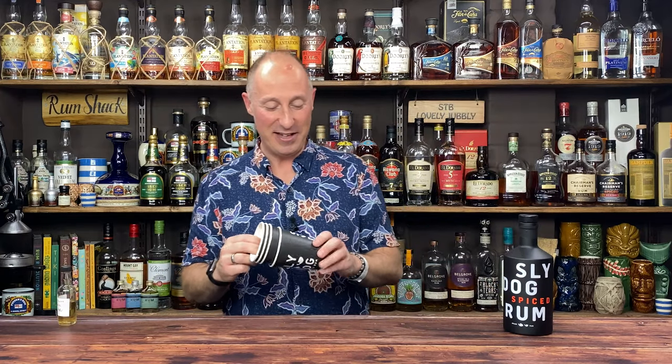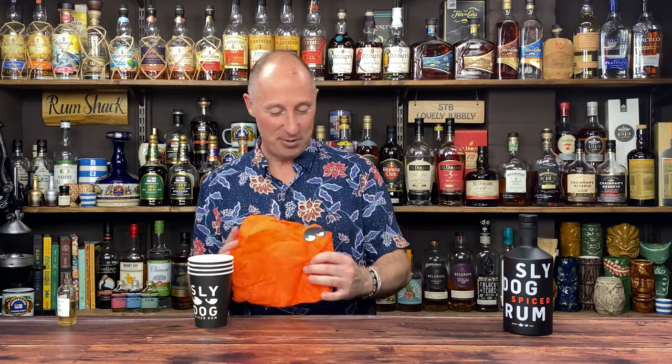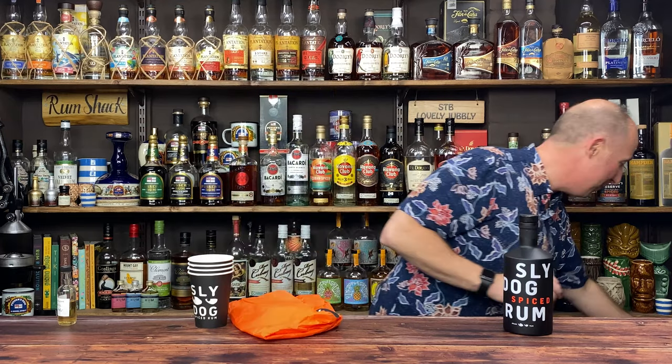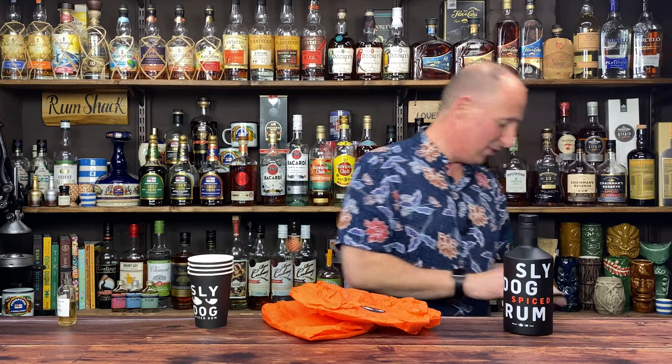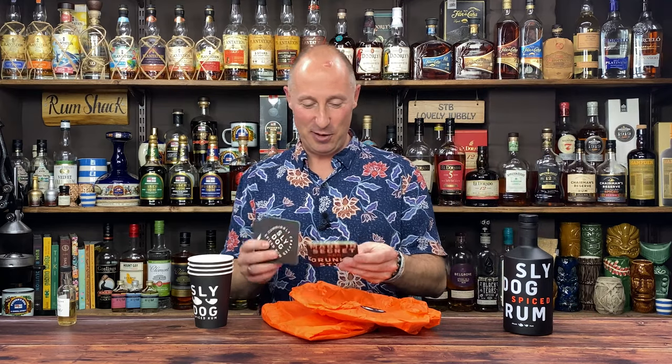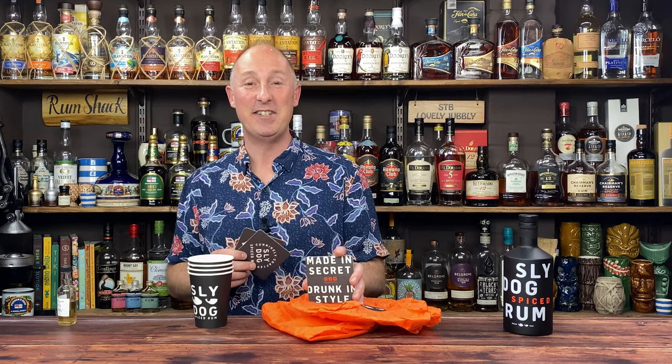Before we get any further, the care package that came through, this is where your branding is on point. We've got some cups there. I kind of like that. This is how it all came packaged. Look at that orange, it's properly on point, isn't it? We've got a couple of those. Properly bang on point. We've got two different types of coasters there. So, Sly Dog, can we see that? And then Made in Secret, Drunk in Style. I love the tagline. I love it. Made in Secret, Drunk in Style. Love that. And then Sly Dog.